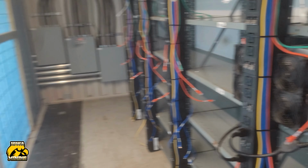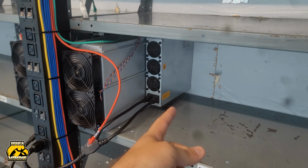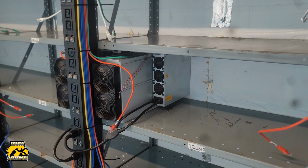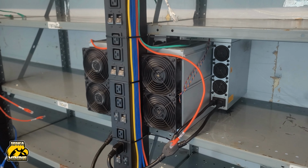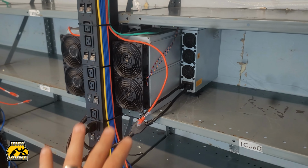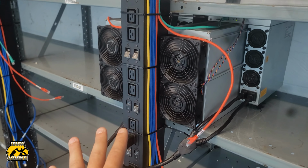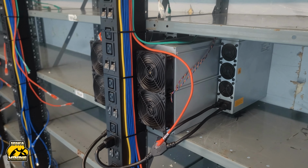nonstop. Now, we have plenty of intake, and on the other side of this wall is the exhaust, so all the hot air is going out. So it's going to keep it as cold as possible, and it's going to keep it in the best environment we can here in Iowa, which has to deal with the hot days and the cold days. So that's what happens once it arrives here. It's going to sit just like this one, hooked up, running, ready to go. Now we have your ASIC running. It is up and going. It is mining to you.